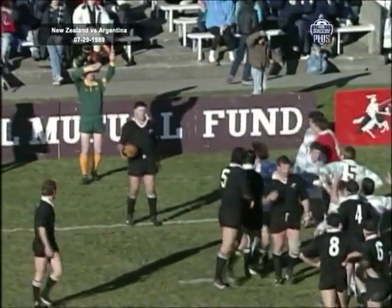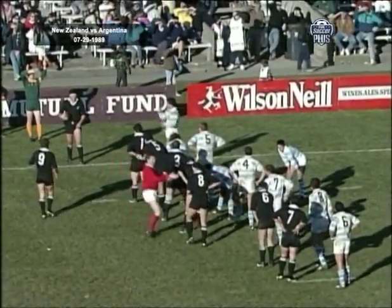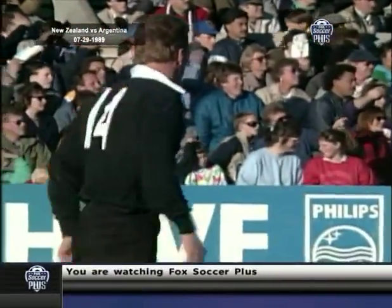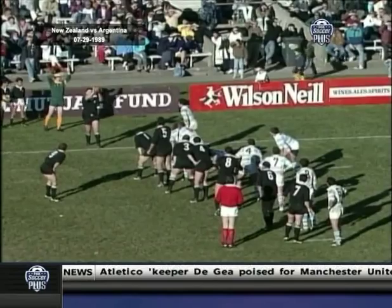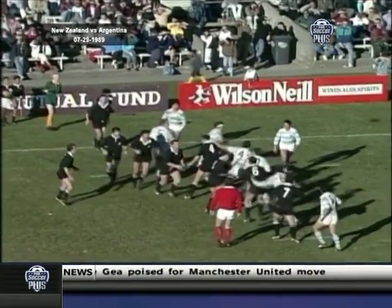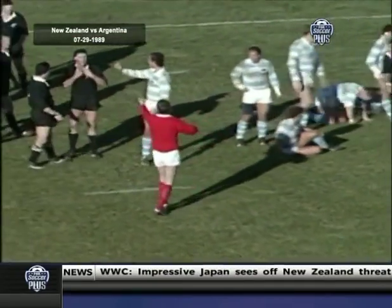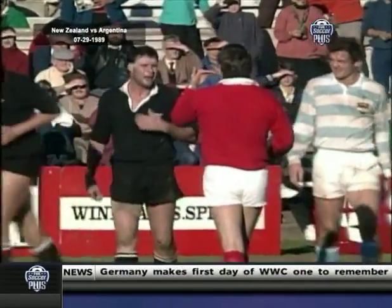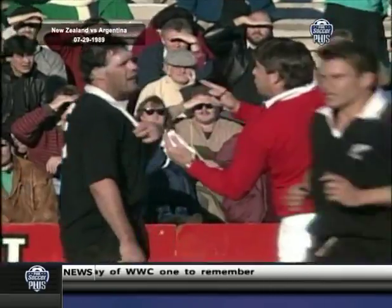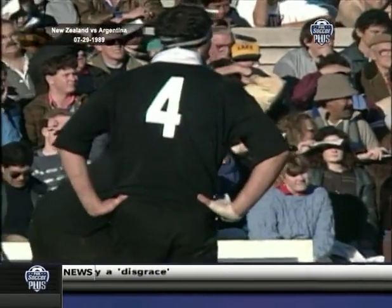30 minutes gone, 12 points to 9. Argentina lead the All Blacks. Remember, the first Test was won by 60 points to 9 by New Zealand. There is John Kerwin out on the right wing side as Sean Fitzpatrick feeds this line-out 15 metres short of the Argentinian line. Again, it's on the Argentinian side. Now the referee wants to see Alan Whetton, and he's going to penalise Alan Whetton.